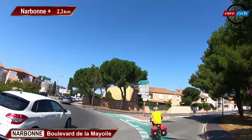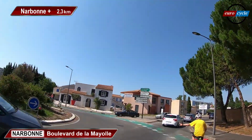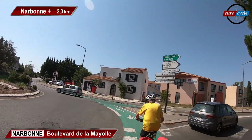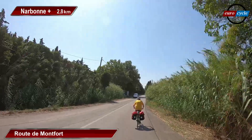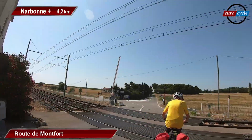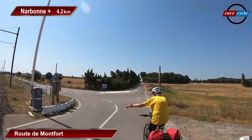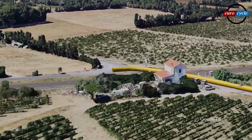Although there is a green bike lane at this roundabout on Boulevard de Maillol, drivers often fail to yield. Watch for them. We officially leave Narbonne on Boulevard Route du Montfort, a much quieter road. This road leads to a railroad crossing where we cross the tracks and continue on a parallel road, the Chemin de Mandarac.